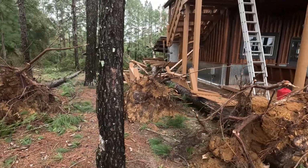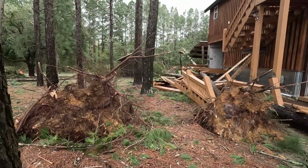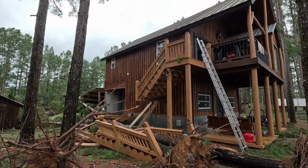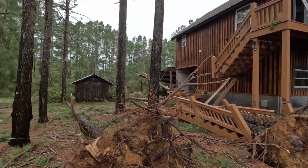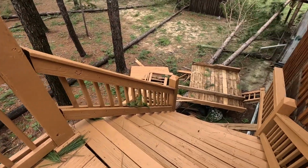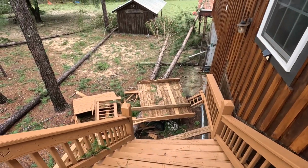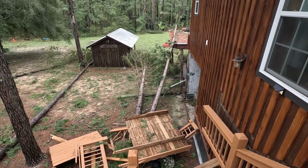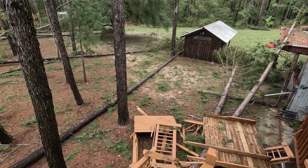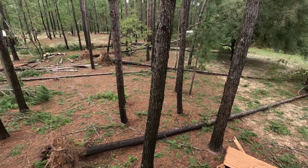The wind picked up. Hurricane Helene really did a lot of damage. It's probably the most damage I've ever seen from a storm in my entire lifetime. My porch was ripped off, countless trees. I've lost hundreds of trees off of my farm. There used to be a handrail right there, and that staircase now goes nowhere. And we lost a shed back there. You can just count the number of trees.